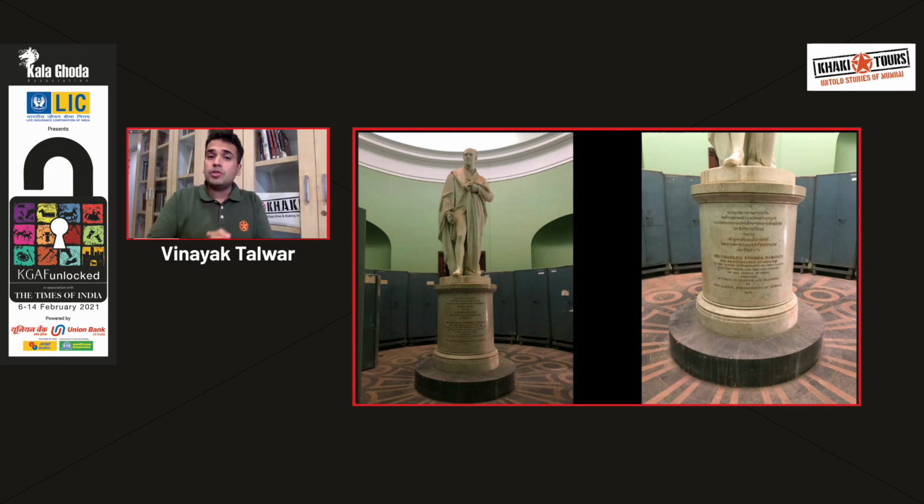Which really goes on to show that despite not being an administrator, Charles Forbes was just another businessman who had come to India in the late 1700s looking for fortunes, just like his other family members had done, trading in canvas. But the amount that he had been able to actually donate back to the society while he was doing all this actually led to the erection of this statue when he left Bombay.